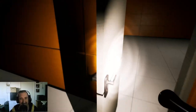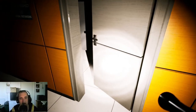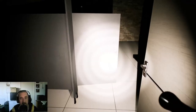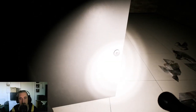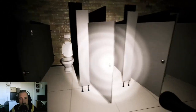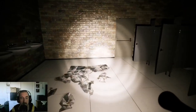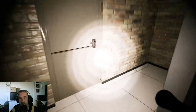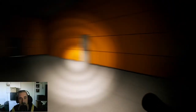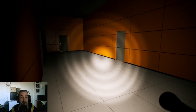Keep peeping just in case. Toilet area. Oh, one of the worst places to go if there's things behind you. See what I mean? These low budget games can just be as creepy as the big budget ones, because that did freak me out when I turned around and they were just stood there.